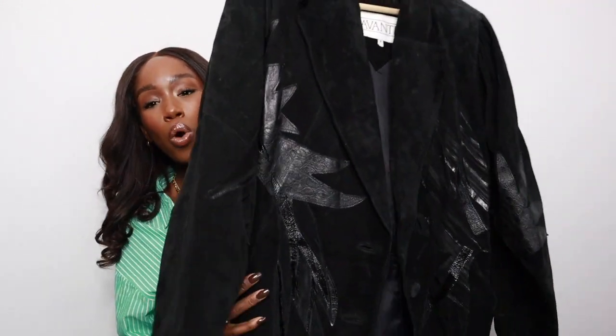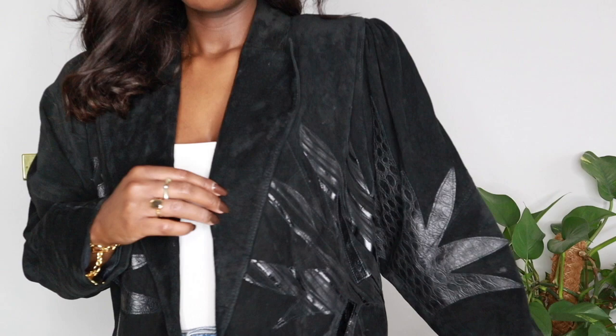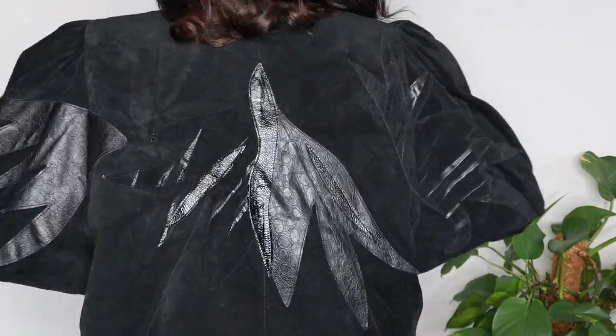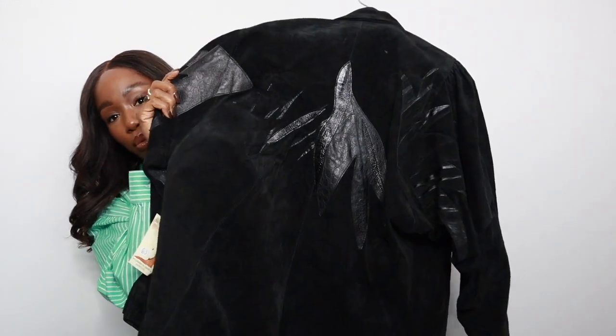This is real suede. Again, it's in really good condition. What caught my eye about this were these leather motifs that are all over the front. So down the front and the sleeve, it's got these leather motif details, and then they also follow through to the back. And to me, again, it's such a unique piece, and I'm just gonna be able to style this with such a simple outfit. So I'm literally thinking jeans, white tee, this jacket, nice jewelry, and maybe my silver heels.